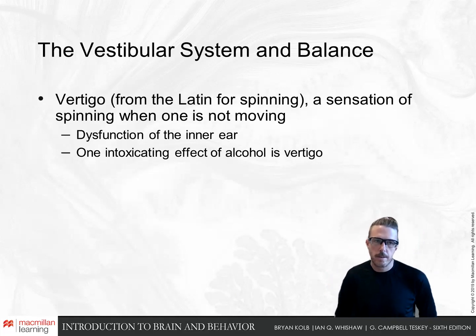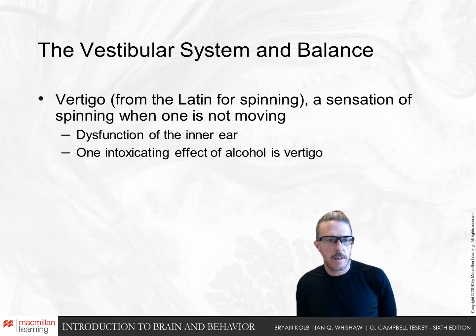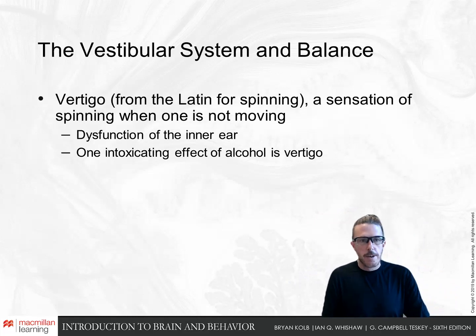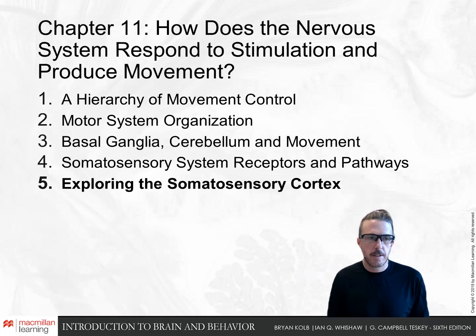Vertigo is a disorder. The word vertigo is Latin for spinning. It's a sensation of spinning when you're not even moving, and it's associated with the dysfunction of the inner ear. And alcohol can lead to this spinning sensation, as many of you have felt when you lay down in bed at night after a couple drinks. And you can also get similar vertigo effects just from looking off of a high cliff or up at a high building in some cases.